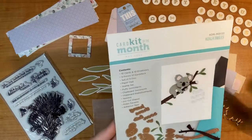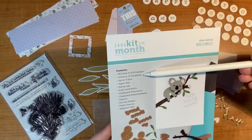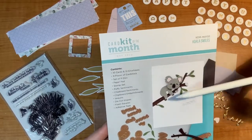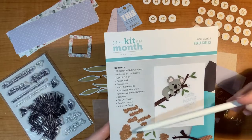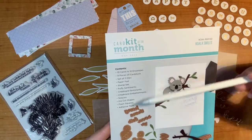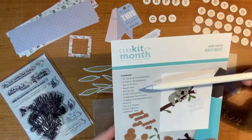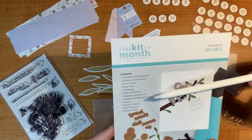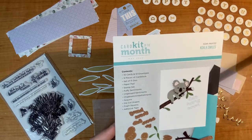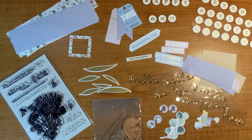So just to start with what it came with, the kit came with 10 cards and envelopes. It came with 9 pieces of cardstock, those were full 8.5 by 11 sheets, 11 dies, and that die ended up making this scene with the koala, the branch, the leaves, and it came with words saying let's hang soon or hang in there. It also came with a full stamp set, puffy sentiments, chipboard embellishments, a bag full of sequins, die cut shapes, foam squares, and adhesive tape. So it is very full of crafting items for you.